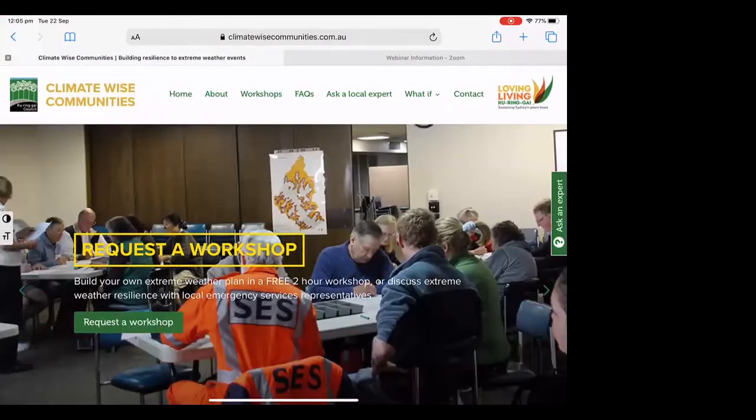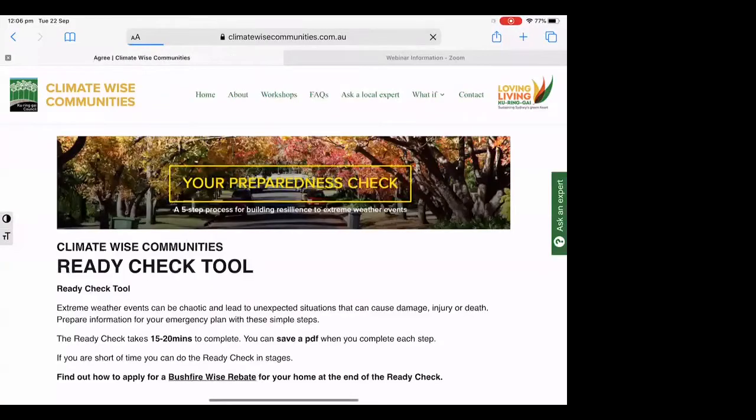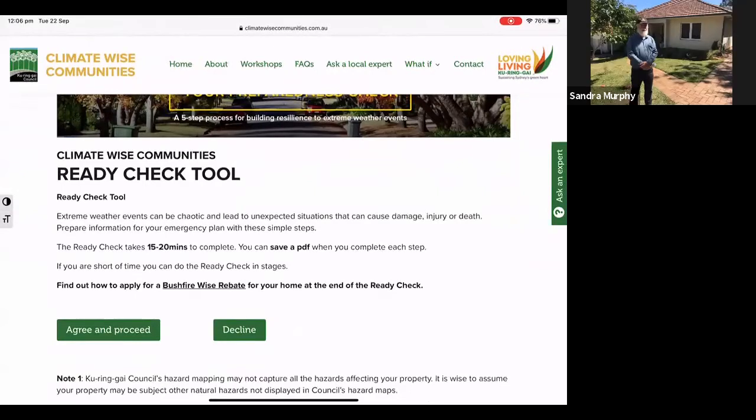As Mark mentioned, I will walk you through the Climate-wise Communities website. I'm walking you through the process now. Simply go to the home page, scroll down and click on the recheck button. And the first page you see is the agree page, basically a disclaimer page. So there's nothing too exciting.